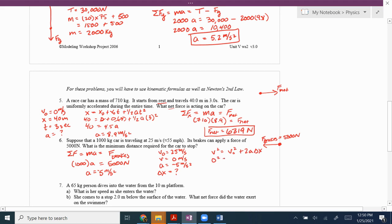So 0 squared is equal to 25 squared plus 2 times negative 5. Sorry, I almost forgot. Zero squared is obviously 0. 2 times negative 5 is negative 10. So I got 0 equals 25 squared, which is 625, minus 10 delta x, where delta x is the distance you go. Add the 10 delta x to the other side. And that's going to give you 62.5.